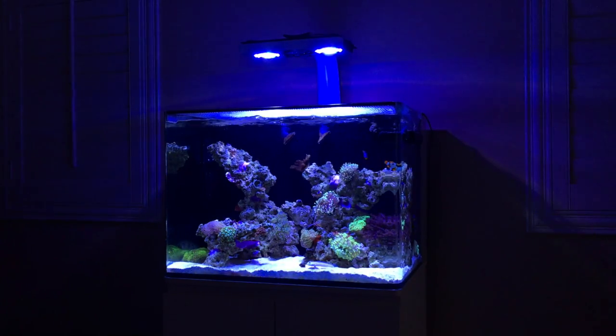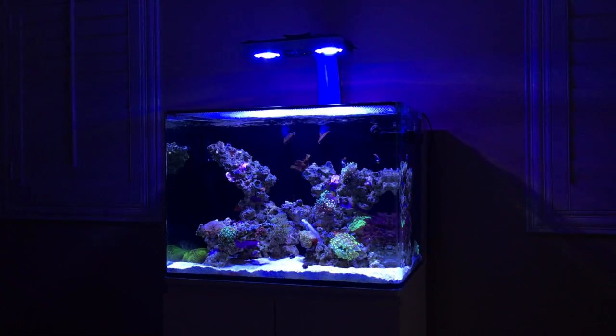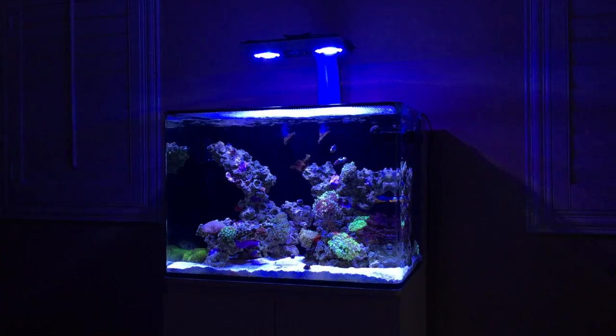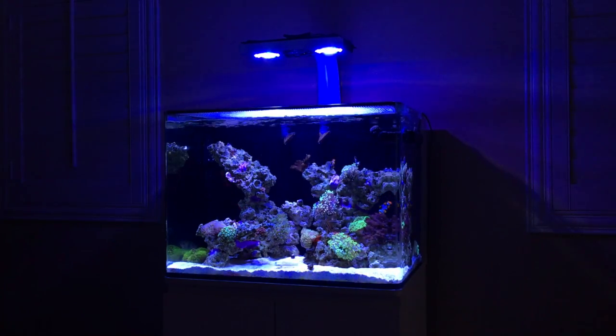The only corals I do see react really well with these lights are the few SPS I have. I mean, they color up really, really fast with these lights, and that's actually what I've heard. I've heard that Radion does amazing with SPS. And also my Gonapora, my Gonaporas reach out a lot more with these lights. I don't know why, but they do. But as far as my torches and my frog spawns, absolutely not.